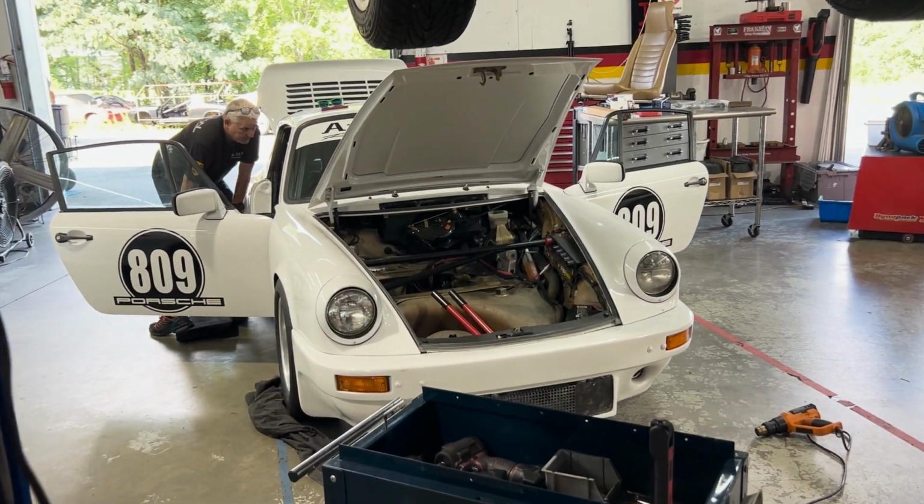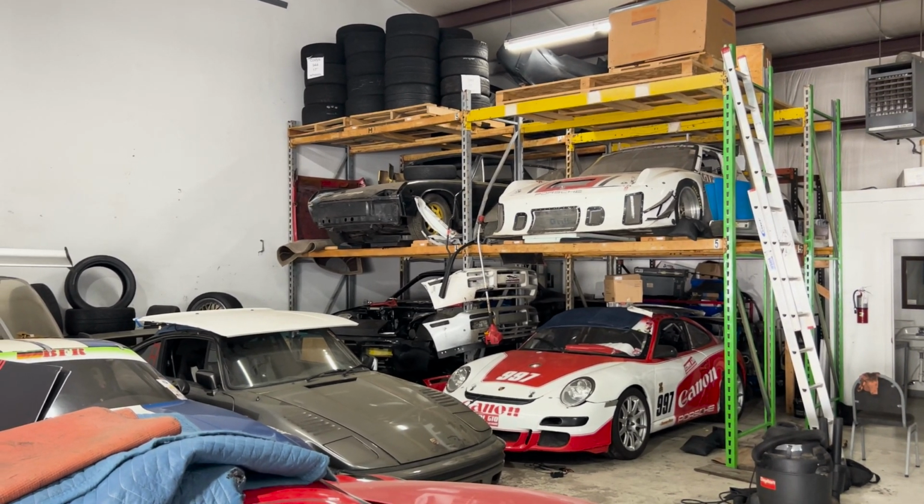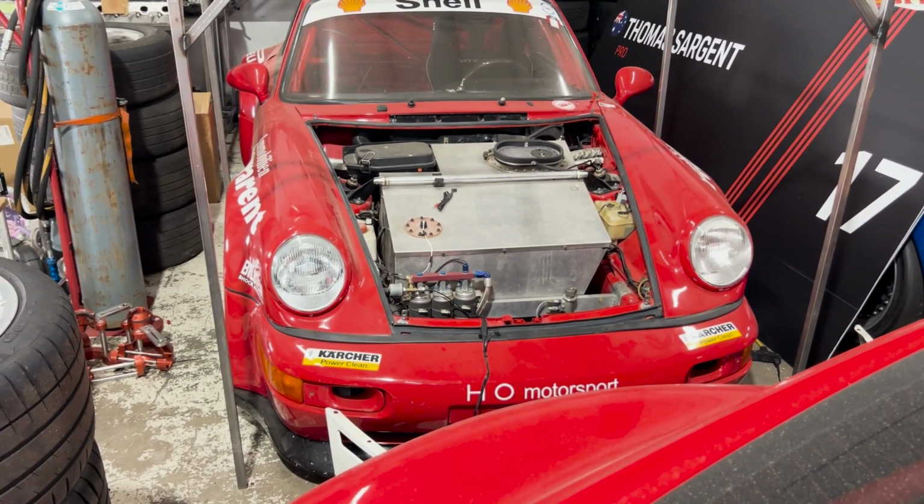We do pretty much anything that somebody wants to be done to a Porsche. Our main focus these days has been 996 to 991 era cars, but we still do a ton of air-cooled stuff. We don't currently do restorations, but pretty much anything else: performance work, dyno tuning, custom builds, race cars, track support, vehicle transport.